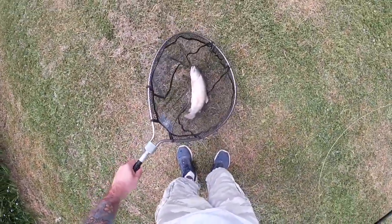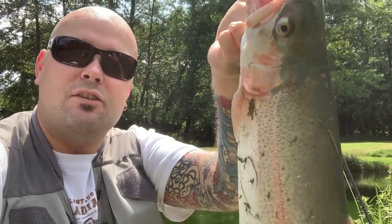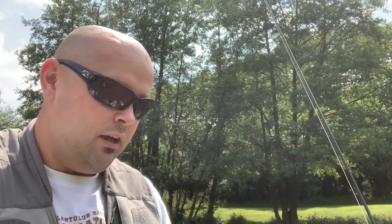That's about 4 pounds, guys. Good catch for the summer. There you go, guys. It's about 1 o'clock on Long Acre. Just caught this pinky. Lovely fish, probably about 3.5 pounds. Lovely condition. It's absolutely roasting hot now.